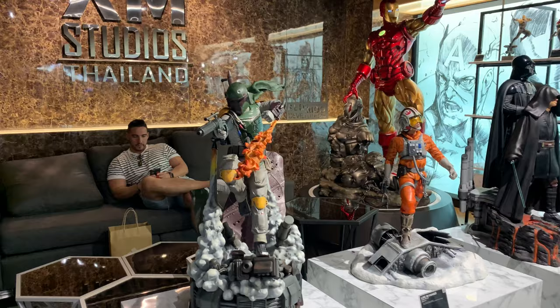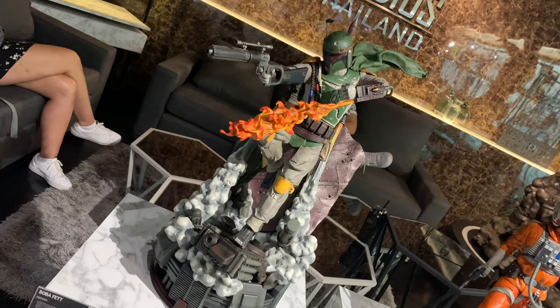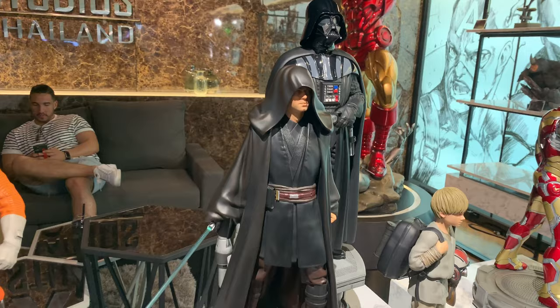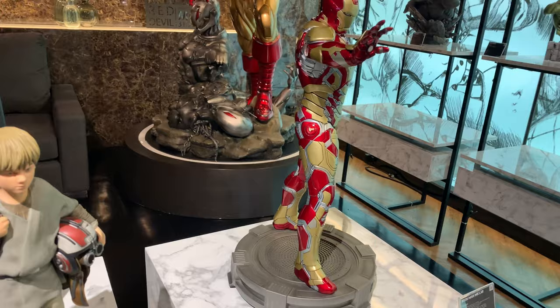There's my sister-in-law, my brother, not interested. And here we have the Star Wars line, which is Boba Fett. Super cool piece. Love this piece. It's got a lot of great color. That fire looks incredible. Mr. Luke as a young guy. And then here we have the trio. Same person, different ages. Here we have baby Anakin, or young Anakin, medium Anakin, and Darth Vader.